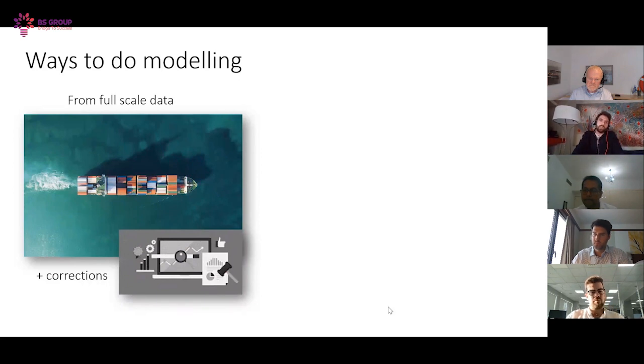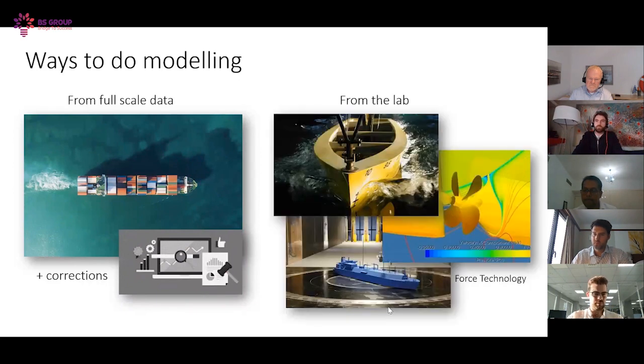There is, of course, the approach from the lab, for example, model tests or CFD, hydrodynamic or aerodynamic, in waves, in still water. We are trying to simulate the physics from the physics laws in small scale and take it to the bigger scale.